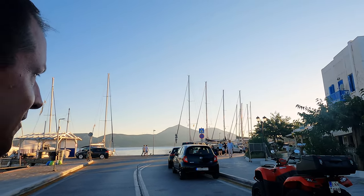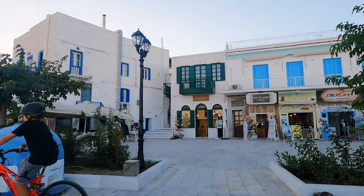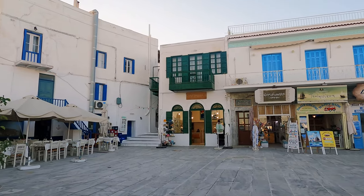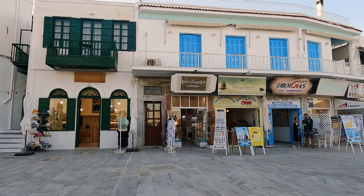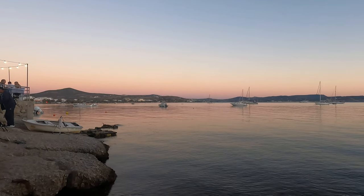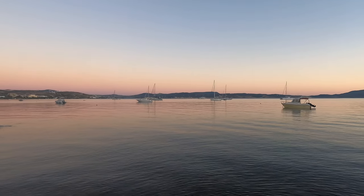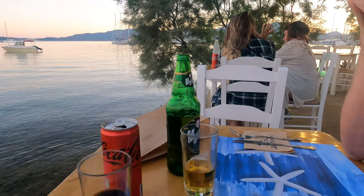Hungry, my tummy. Got a nice corner here. We're at a restaurant by the bay. I just love the vibe here, you know? Look at that. And then there are some lights there. So romantic here, right? Cheers, cheers.